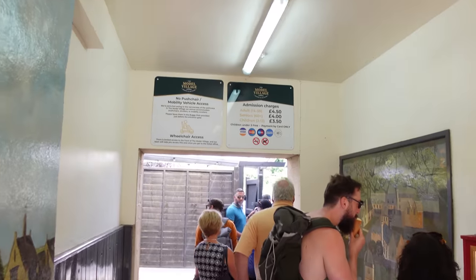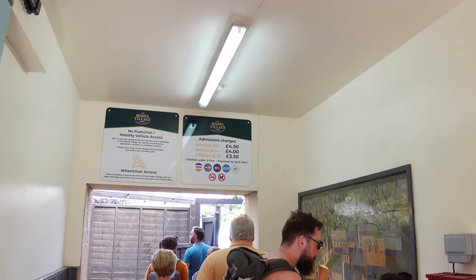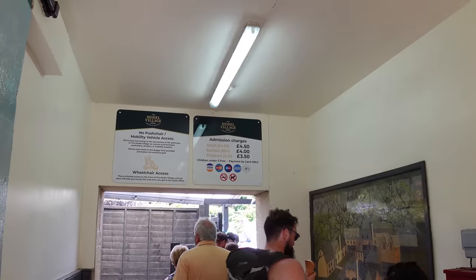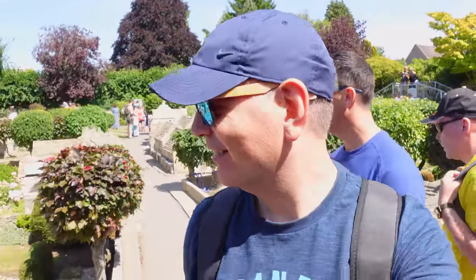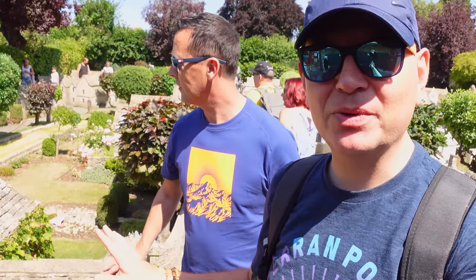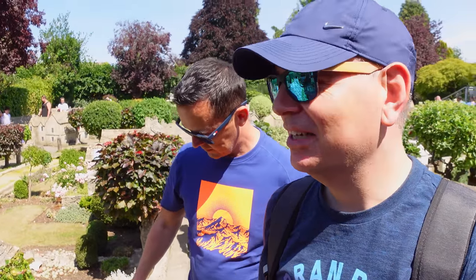Going into the model village, so admission prices are there. Adults are £4.50, seniors are £4, and children from 3 to 13 are £3.50. My God, you can actually get up close to these models, actually touch them. Careful, you're going to knock a house down. I absolutely love a model village. But this is, like Nick was saying, a completely different model village, because they're all actually built with stone, like proper houses. Well, that's probably why you can touch them, because you're not going to knock them over.